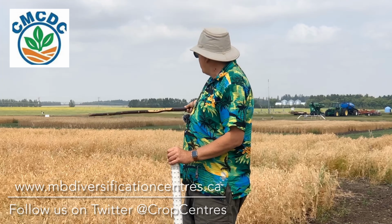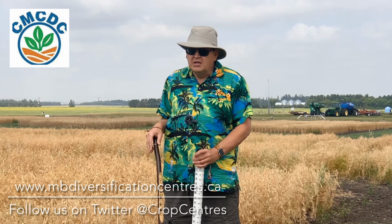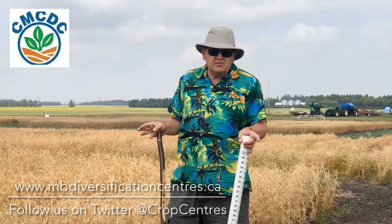Even though we've seen a lot earlier maturing crop this year than in past years, because we're in early August right now and when you look across the plots, everything is pretty much mature, which considering these were planted in mid-May is still fairly early, I'm still hopeful that we're going to get some respectable yields out of these plots.